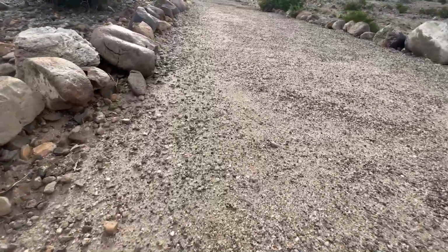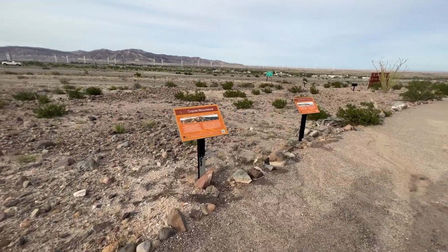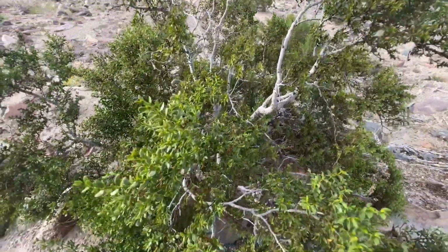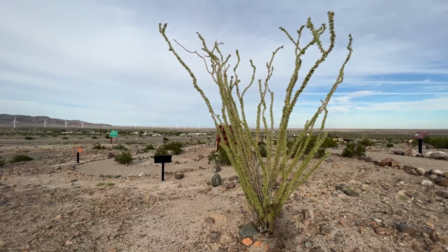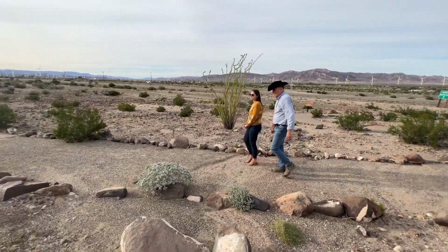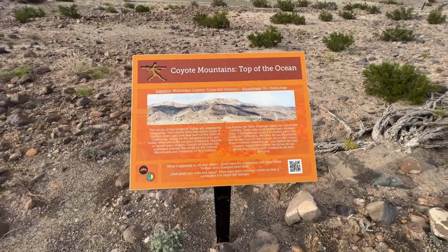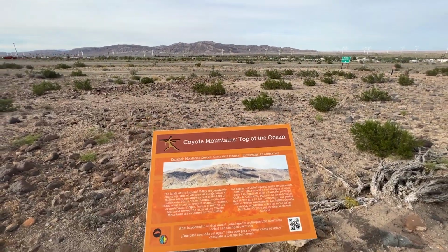Outside is a walking tour with little signs, descriptions of the land or plant life of the Yuha Desert all around us. It's a Kumeyaay word. It means there is water. And there are springs not far from here, but you go back 10 million years. I mean, like what's right in front of us, those are the Coyote Mountains.